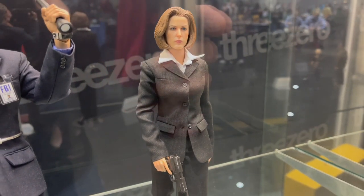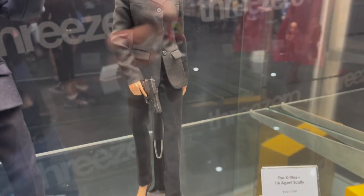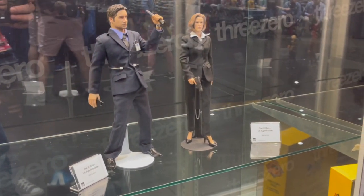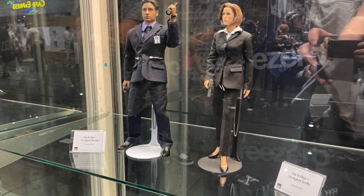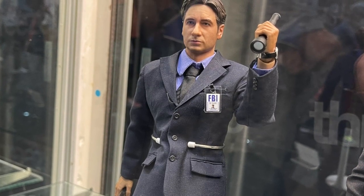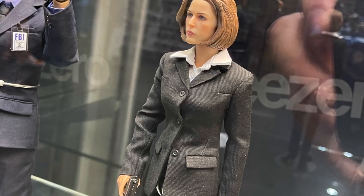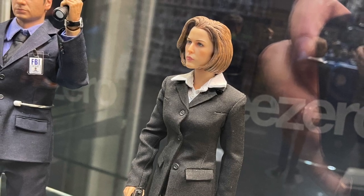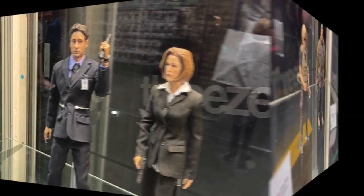I have them all. I take that back. I don't have the Fluke Man, because I found out about Fluke Man later on for some reason. So I gotta get Fluke Man and we'll do the video. But my god, these things looked amazing. I tell you what, out of all these, I would not mind having either of these. So if 3Zero ever goes back and makes these again, I think I might have to have these. I was a huge fan of the X-Files.